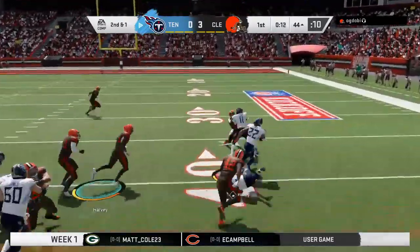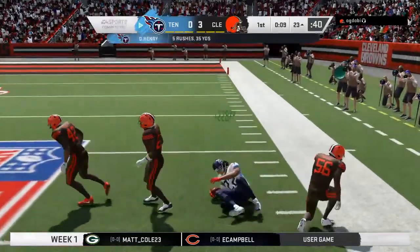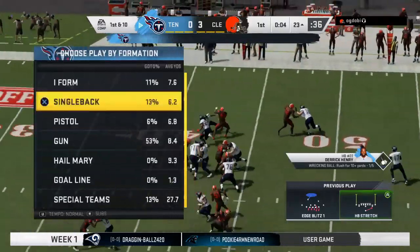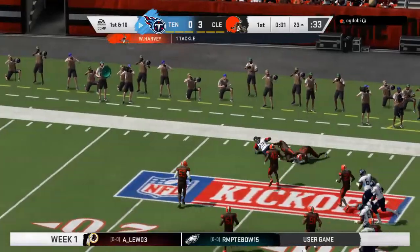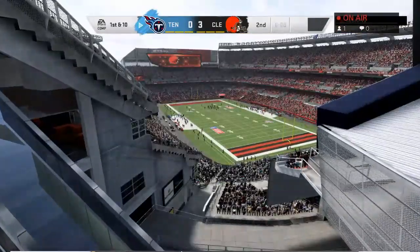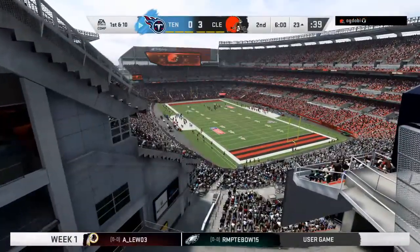On second down now. It's Henry. He's got a first down and more inside the 30. And finally marked down at the 23. A gain there of 21 yards. First down, Titans. 3-0 after 1 on EA Sports.